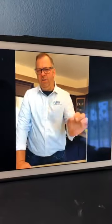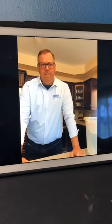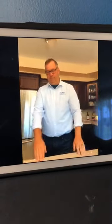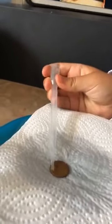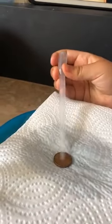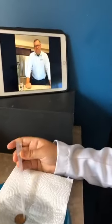So let's talk about the variables first. What are the things that could have changed in your trial and James's trial? Well, James was doing small drops, not too far away from each other. Yeah. So your technique is a variable.